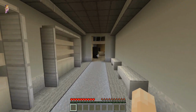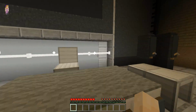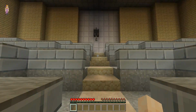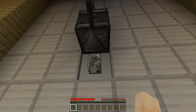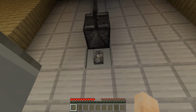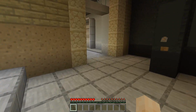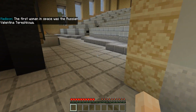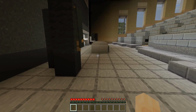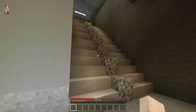Is there an engineering 2, or is the rest of this just decoration? Like... That said, engineering 1. And this is a classroom. Ooh, there's a lever back here. I don't know what it does, but I'm gonna flick it. Ooh, wait. Oh, they're like trap doors. Okay. I don't know why there's a lever there, but whatever. Let's go. Oh, wait. The first woman in space was the Russian Valentina Tereshkova. Going with it. I probably pronounced that wrong. That's engineering 1. I've already been there.